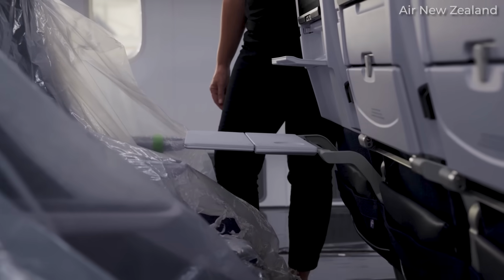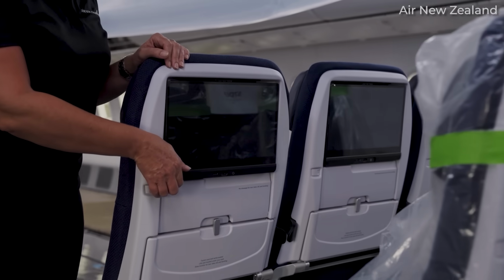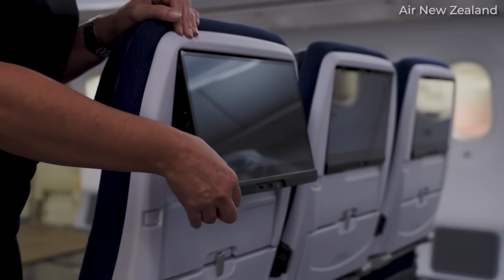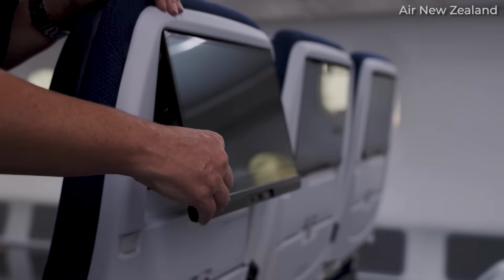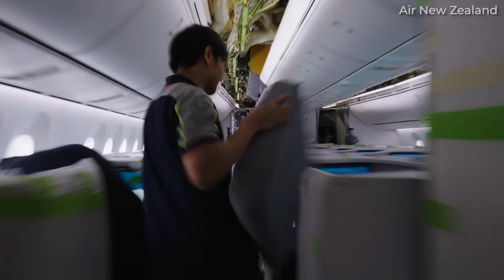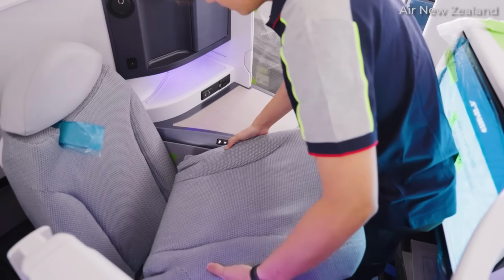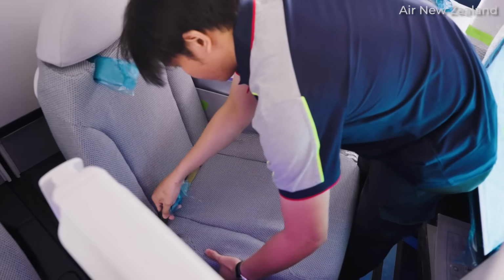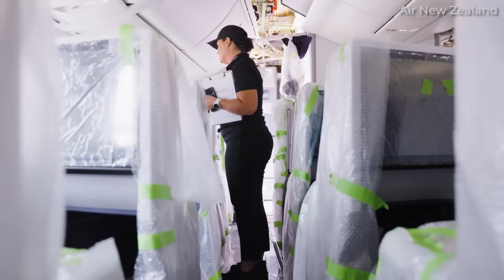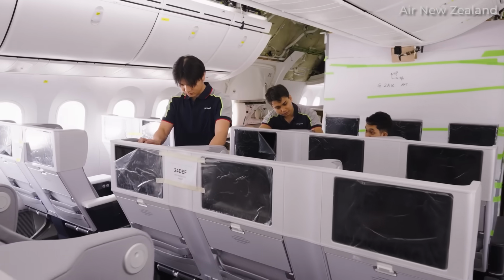But moving on to more positive topics, Air New Zealand unveiled its first fully retrofitted 787-9 Dreamliner in May after completing a 184-day retrofit in Singapore. The jet features a redesigned cabin layout, including the airline's new first-class-like product, Business Premier Luxe. This is the airline's first new onboard product in over 15 years.